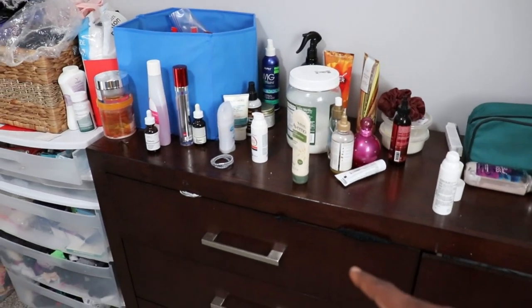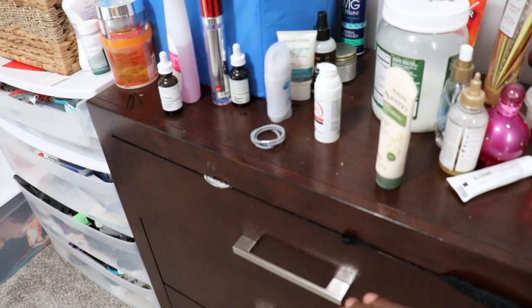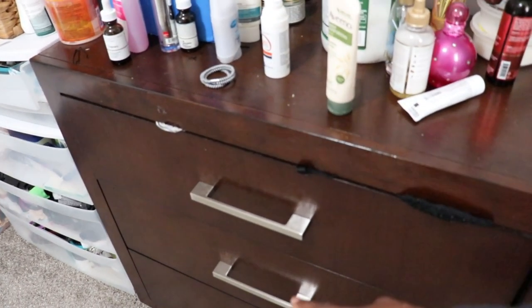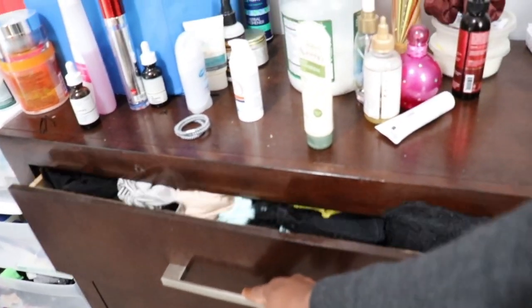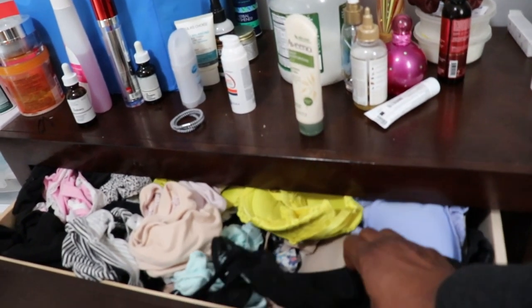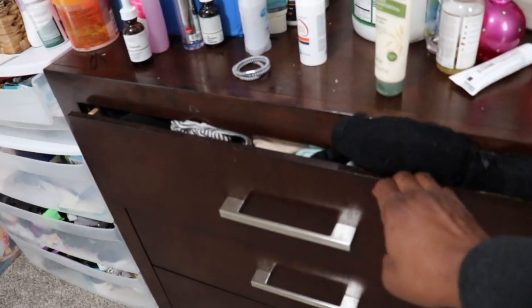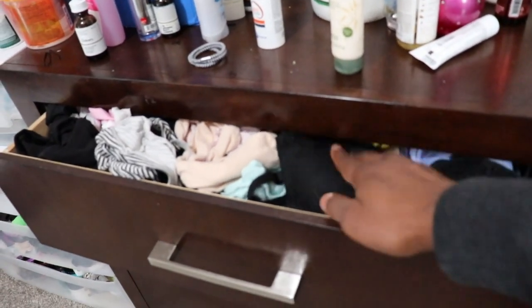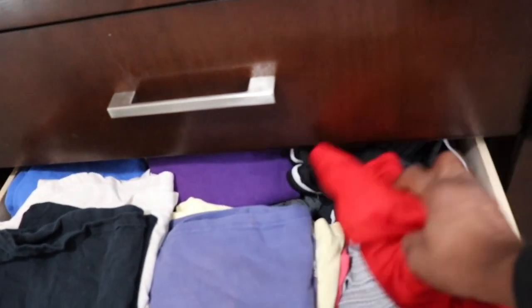So let me try. So I think she puts panties and bra here. I think I can see this should be a bra. And then she puts shorts and I don't know. Let me try. Oh yeah, of course. She puts her bra here and her panties. I was right. Inside before I'm caught. And then, oh yeah, shorts and shirts.